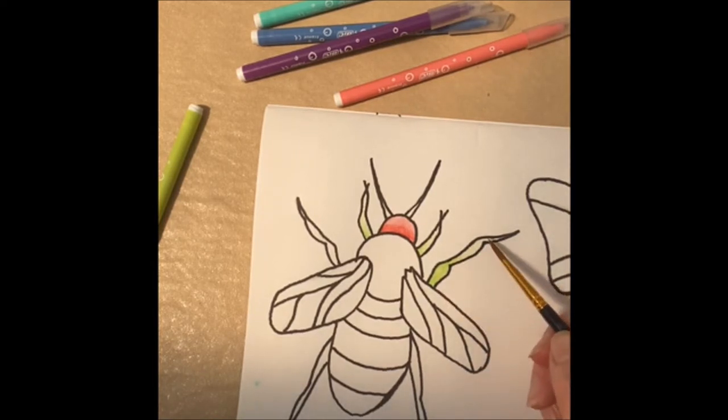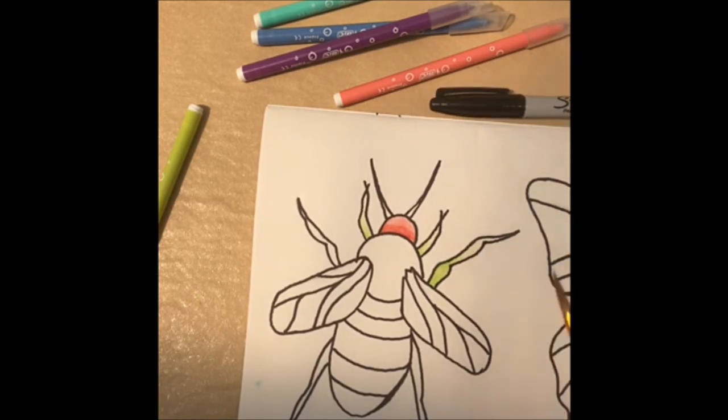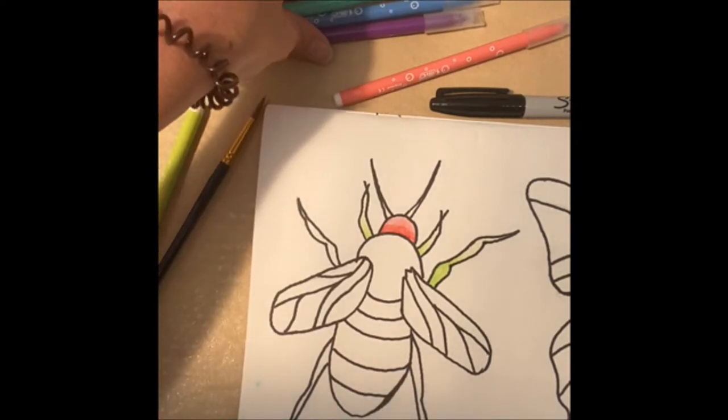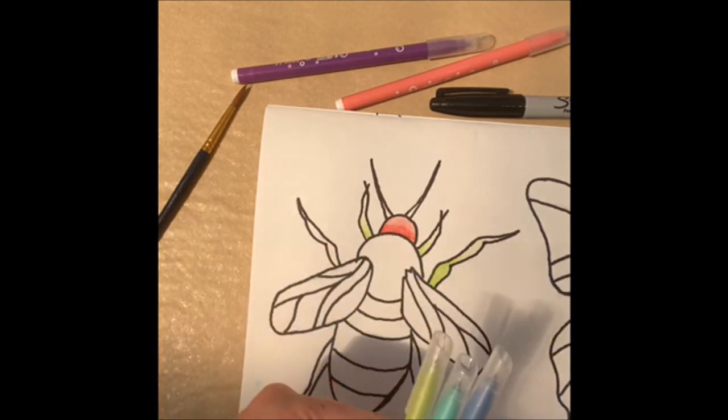You can see the felt tip pen hasn't bled because it's a permanent marker, so the black outline will always stay where it should be, and that's why you need to use a permanent marker for that outline task. So now what I'm going to do is look at possibly making these stripes quite interesting. So I'm going to go for my stripes, I think, with these shades of colour.